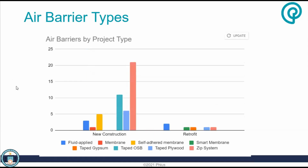Now, new construction versus retrofit is a little bit more varied on retrofit, which makes sense, right? All of these conditions, all of these wall assemblies are going to be different. It's just trying to do the best thing you can for that particular building. And then one other thing I'll note is that on all of these air barriers, I chose to record what the main strategy was. On a lot of retrofits, they have to do many strategies, right? Because they're just trying to fill in around different wall conditions, etc. So I just chose the main one that was used for the majority of the structure when recording in here. But new construction, again, vast majority taped OSB, taped plywood, zip sheathing.